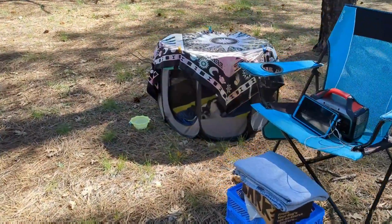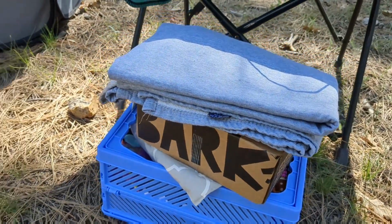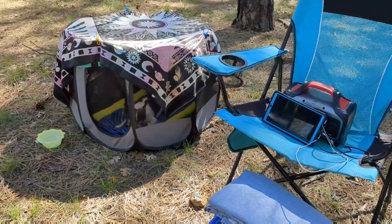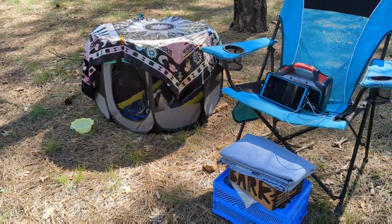Winston is working on his smart bone. We have a Bark Box for him to open. It was sent to the house, and I figured we'd just bring it up north so he could have some fun doing that this week.